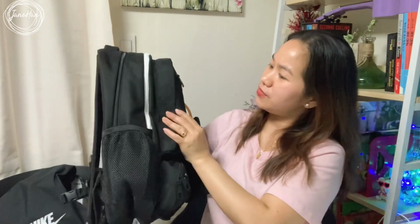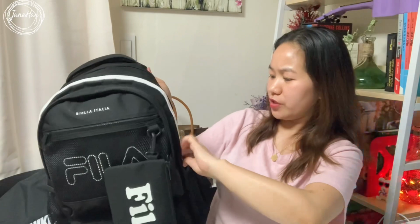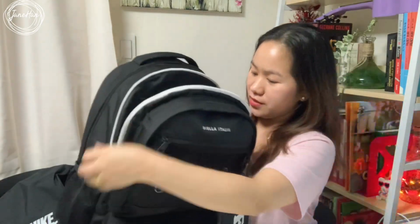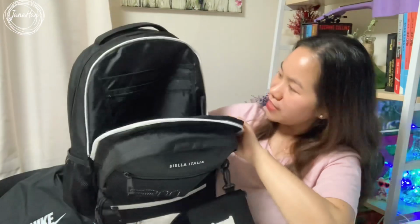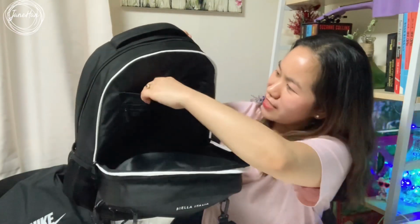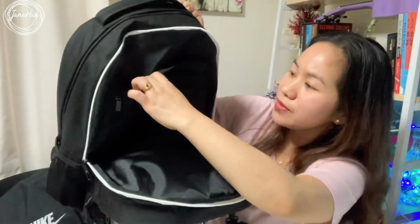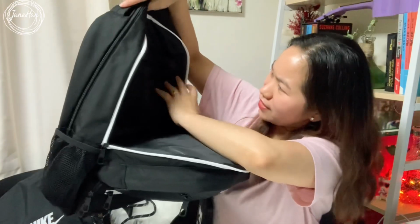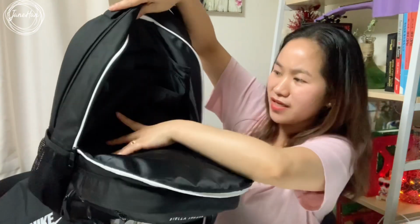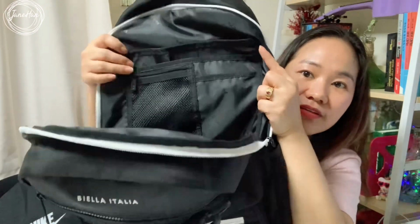Ayun. So, eto, ang dami din yung pockets. And of course, for the notebooks, yung part na to for the notebooks. Ayan. And meron pa siyang additional na pockets din dyan sa loob. Meron ding zipper. I think, you know, if you have money or phone or something, pwede mo siyang ilagay dito.